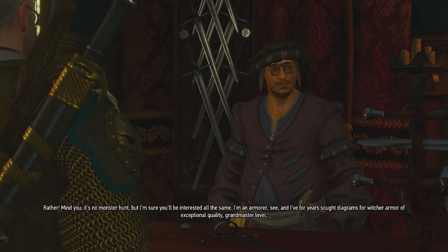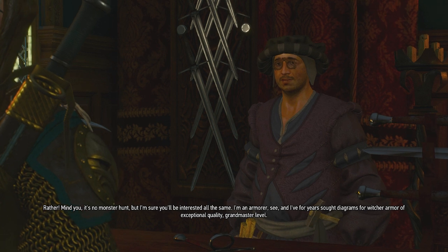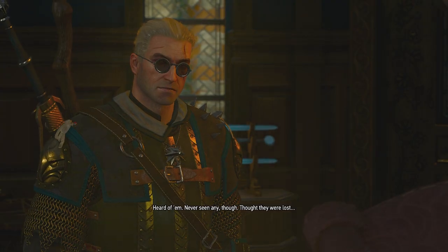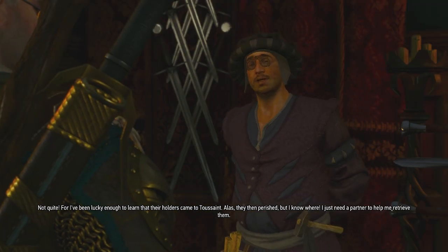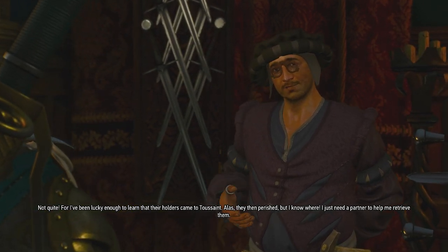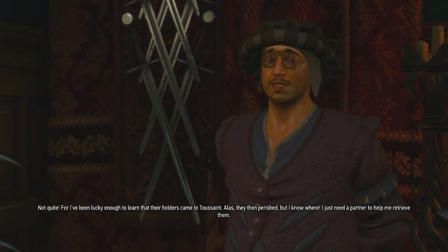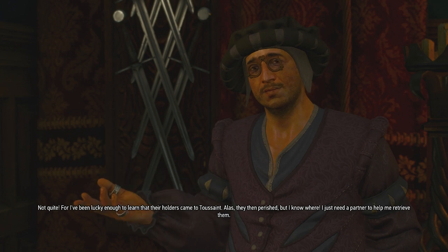I'm an armorer, see, and I've for years sought diagrams for witcher armor of exceptional quality, Grandmaster level. Heard of them. Never seen any, though. Thought they were lost. Not quite. For I've been lucky enough to learn that their holders came to Toussaint. Alas, they then perished, but I know where. I just need a partner to help me retrieve them.